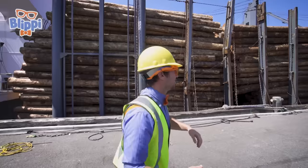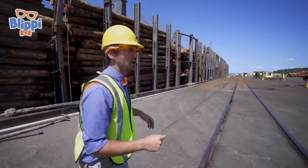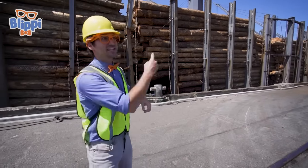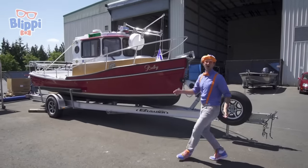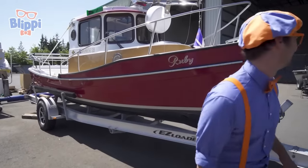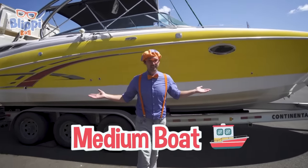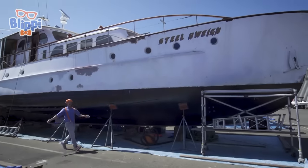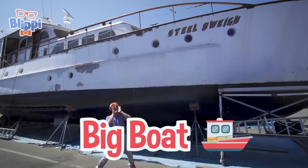Okay, well, anywho, I think we should let all the log stackers get back to work. So we should probably get out of here, and then they'll stack some more logs on the ship. All right, see ya. Whoa, this is a small boat. Whoa, this is a medium-sized boat. Whoa, this is a big boat.